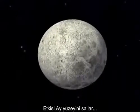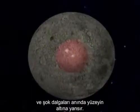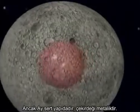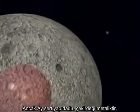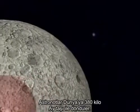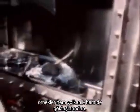The impacts ring the moon like a bell, indicating pulverized rock immediately below the surface, rock that reverberates. But the moon is solid, its core metallic. The astronauts return more than 380 kilos of rock to Earth. The samples are either volcanic or the product of impacts.